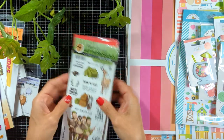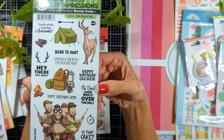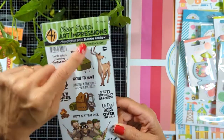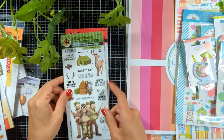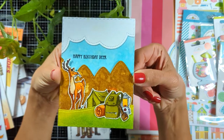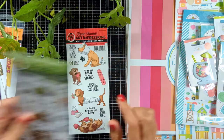And then I got these two. It's this set. I thought it's going to be amazing to create more masculine cards. And I used it. I made a card recently using this set. Look how cute this is. Very, very cute. So I used the set.